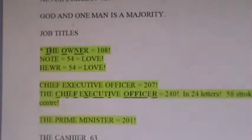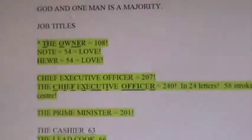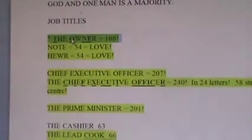Because he created everyone. And you can find the two loves very easily. In bold underline, note equals 54 there. Love plus love. The owner. That's what we say. The owner of any establishment or whatever. The owner of the restaurant.